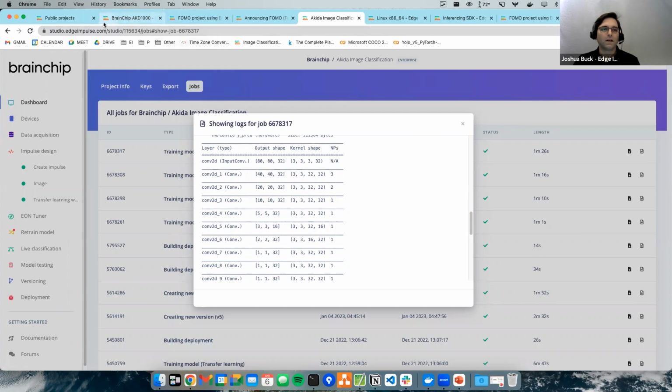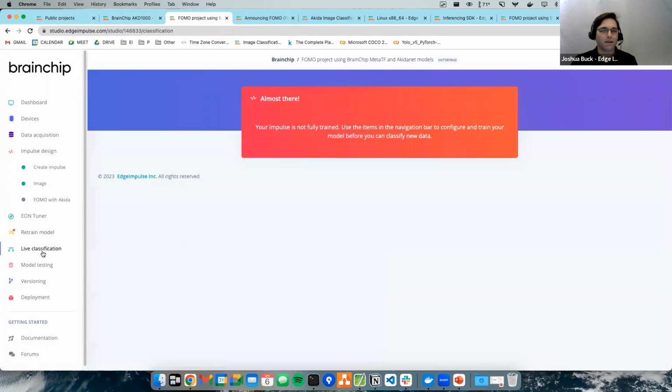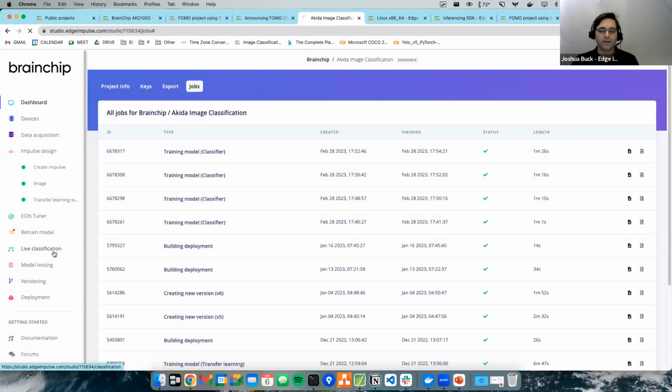No problem. So let's see how our training's coming along. We're at about 40 epochs right now, so we'll let that go through. I'll just talk about one or two other features of Studio, and then we'll actually do the demo on the device. Of course, while it's training, it's saying I'm not fully trained, so I shouldn't be able to do the live classification. The eventual output that we want for a particular model is to see how it's going to run on device.